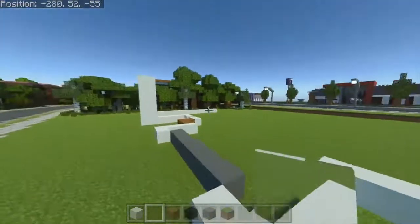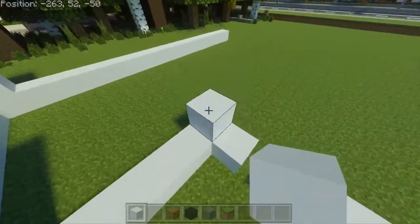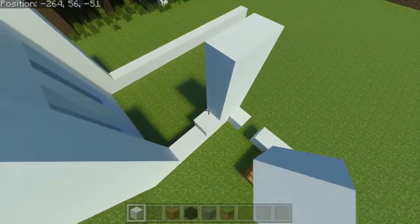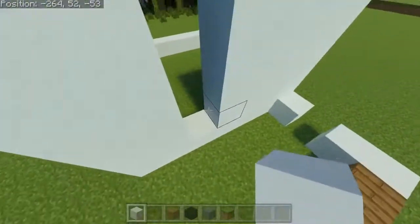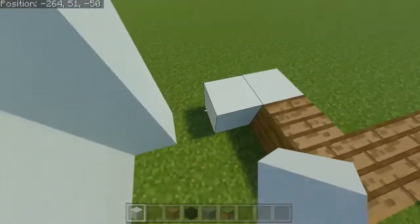There you go. Now we just need to build up all of this and basically see how this is going to look for the front, for the first floor at least. I know the idea with the second floor, it's going to have some balcony going across, and I think that'll be pretty good. That's what we're going to use the black concrete for. It's going to look really nice there.